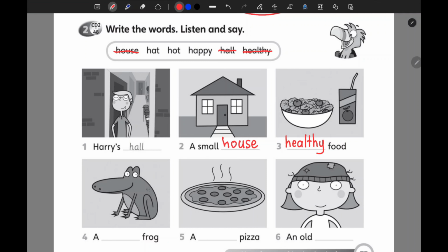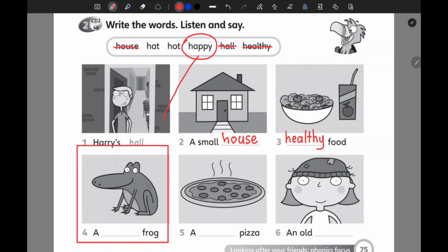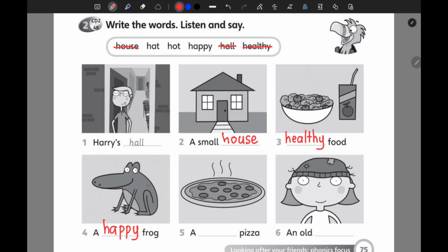Number 4. A what frog? Tengok frog tu, dia senyum kan. Tadi kita dah dapat jawapan dah. What's that? Happy frog. Okay. Number 4. A happy frog. Yeah, happy. Tulis balik perkataan happy kat sini, kat tempat kosong. H A P P Y. Happy. Potong happy.